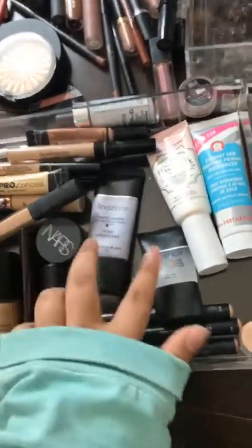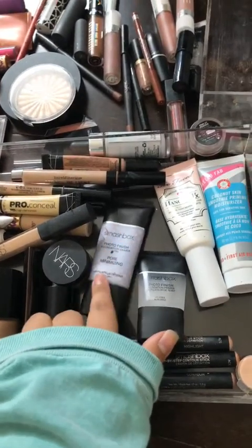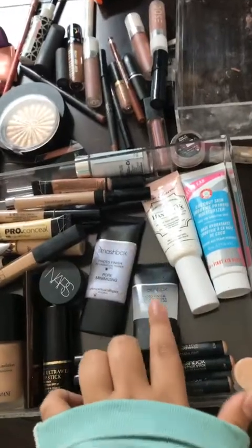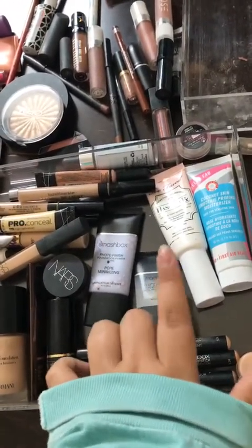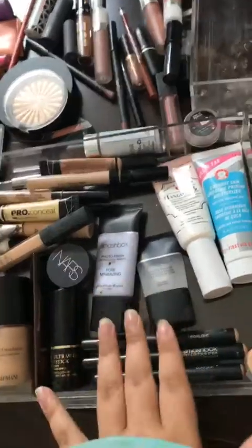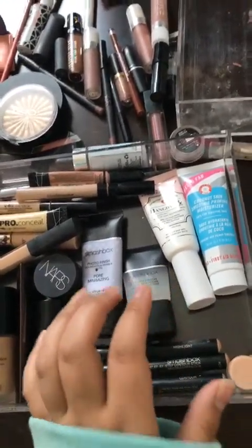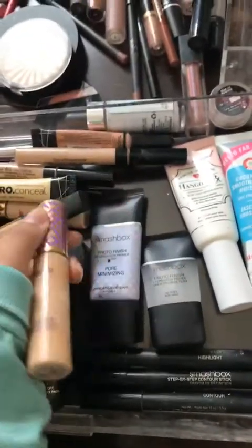And then these two, I used to use this all the time, Holy Grail. Stopped using it for a while because I moved on to different types of primers. Never used this one. Got this one in my BoxyCharm, didn't like it, rediscovered this little piece of magic. These two are both silicone based, they're more pore filling, and my go-to combination is this with the Tarte Shape Tape Concealer, and I almost never have to wear foundation anymore.